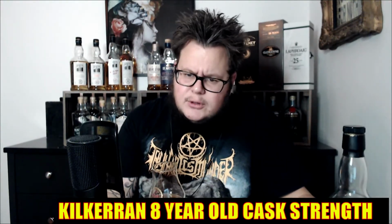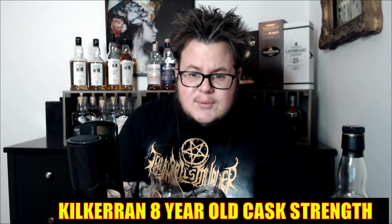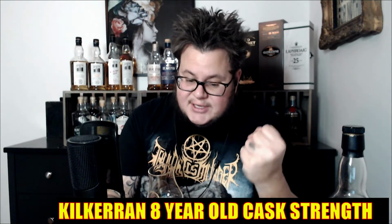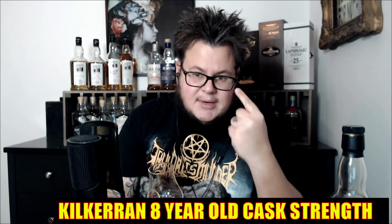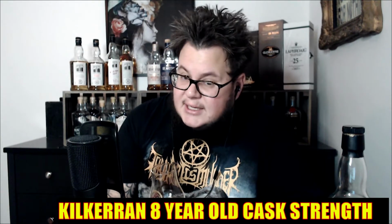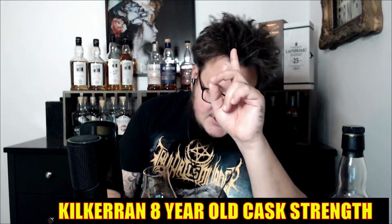This is the 8-year-old whiskey from Kilkerran, the Cask one, the one everyone is talking about so much, that people are trying to find on the secondary market for ridiculous prices, that people are willing to sell on the secondary market for ridiculous prices just so they can make money instead of tasting it, to know how it really is. Or maybe they did taste it and didn't like it, or they don't know anything about whiskey. Anyway, it's 8 years old.